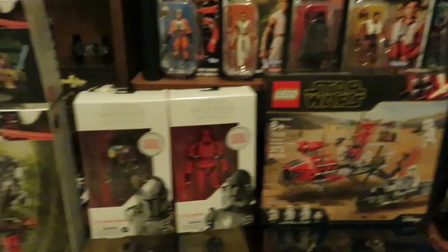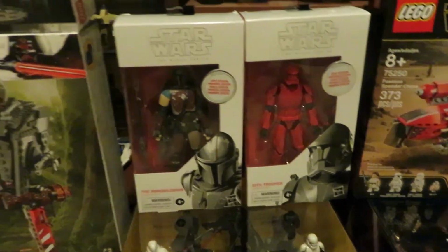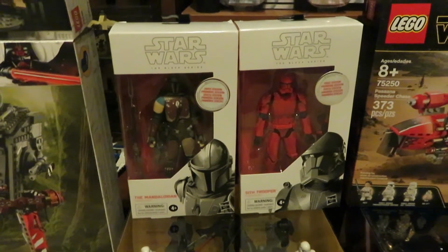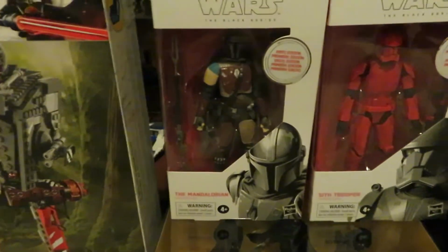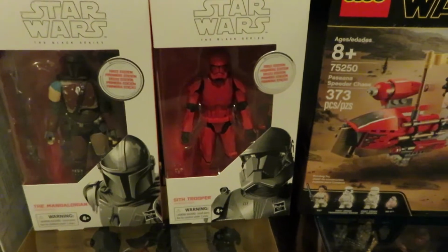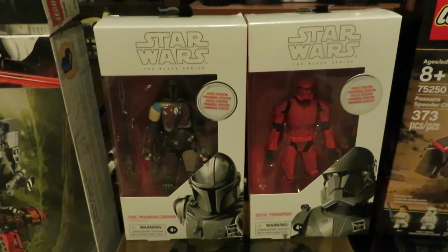I'll get to Lego in just a minute. I'll go to the Black Series. I only picked up two Black Series. There's a few more I wanted to get, but I will get those down the road. So I wanted to go ahead and get the Mandalorian Black Series, right here, and the Sith Stormtrooper. I got both of those in the white box.